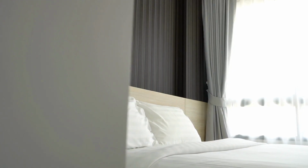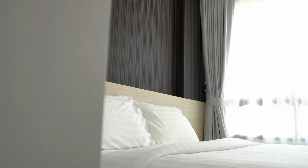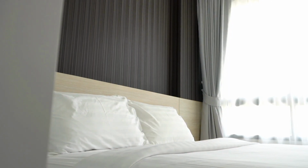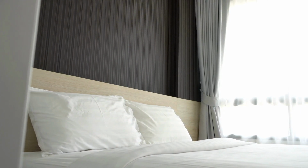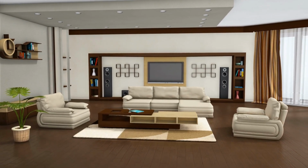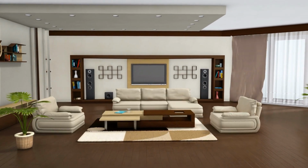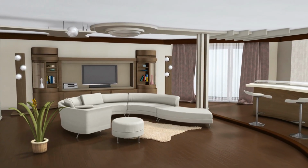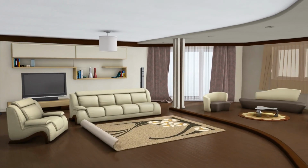Mid-century modern interior design is an evergreen trend that never goes out of style. With its clean lines, natural materials, and emphasis on functionality, it is no wonder that this design style is still popular today. Today we will discuss the history, characteristics, and key elements of mid-century modern interior design. We will show you how to incorporate it into your own home as well.